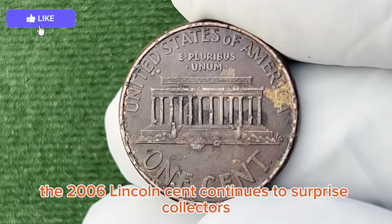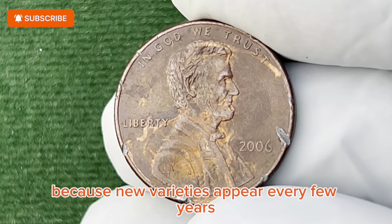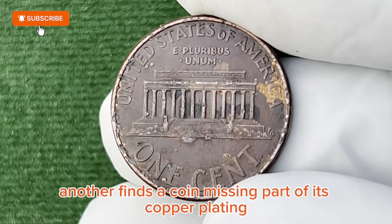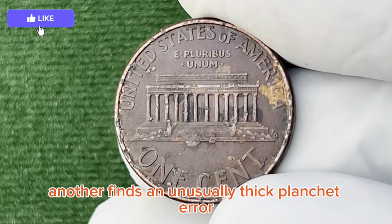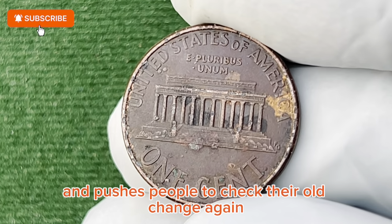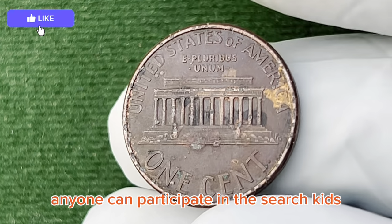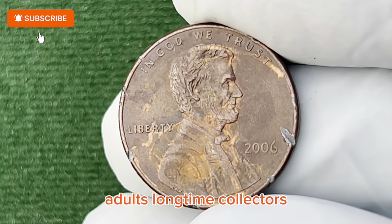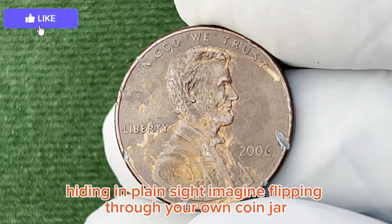The 2006 Lincoln cent continues to surprise collectors because new varieties appear every few years. Someone finds a strange die clash. Another finds a coin missing part of its copper plating. Another finds an unusually thick planchet error. Each discovery fuels curiosity and pushes people to check their old change again. Anyone can participate in the search: kids, adults, long-time collectors, first-time hobbyists. It's a treasure hunt hiding in plain sight.